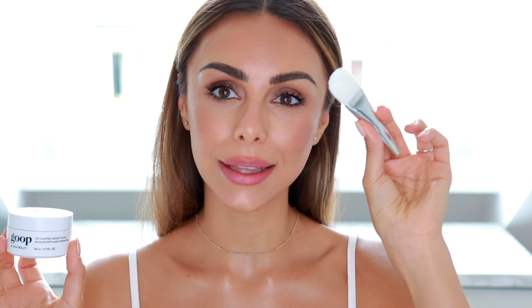So it's got those chemical exfoliants, but it's also got plant-based cellulose beads that will help to physically exfoliate your skin when you are removing this mask. So you're getting a really good dose of chemical exfoliant, but you're also getting a little bit of physical exfoliant, which is really nice. So I will apply the mask with a facial mask brush like this one.